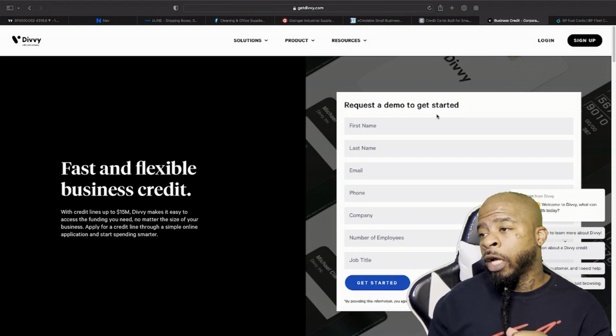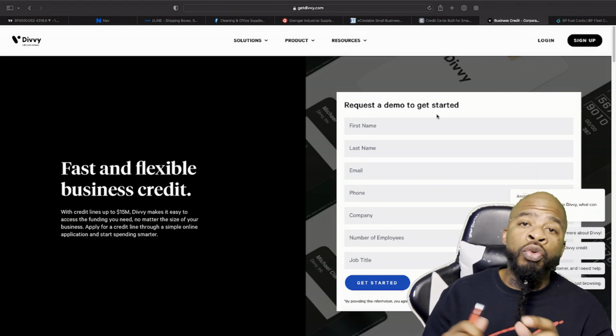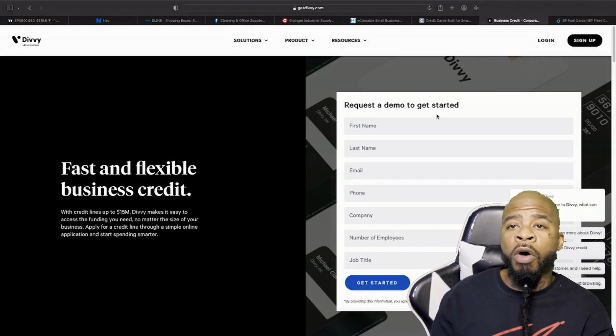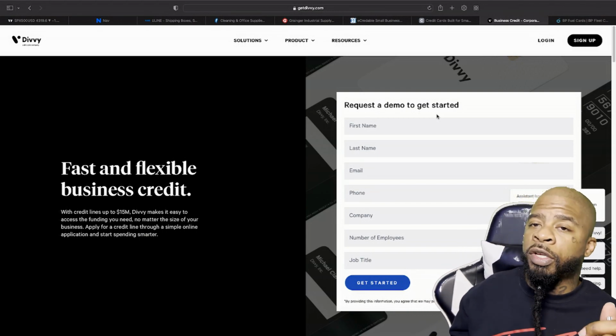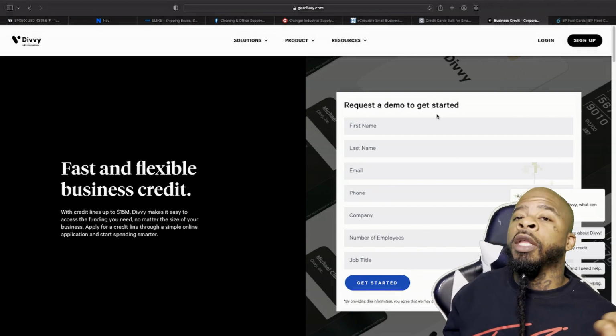With 17 trade lines, and you got everything not in debt, and you're paying off everything, using them here and there, like at least spend $50 in these places and pay these things off, you're going to have a strong business credit score. And with that right there, we're going to get back to tier 3.